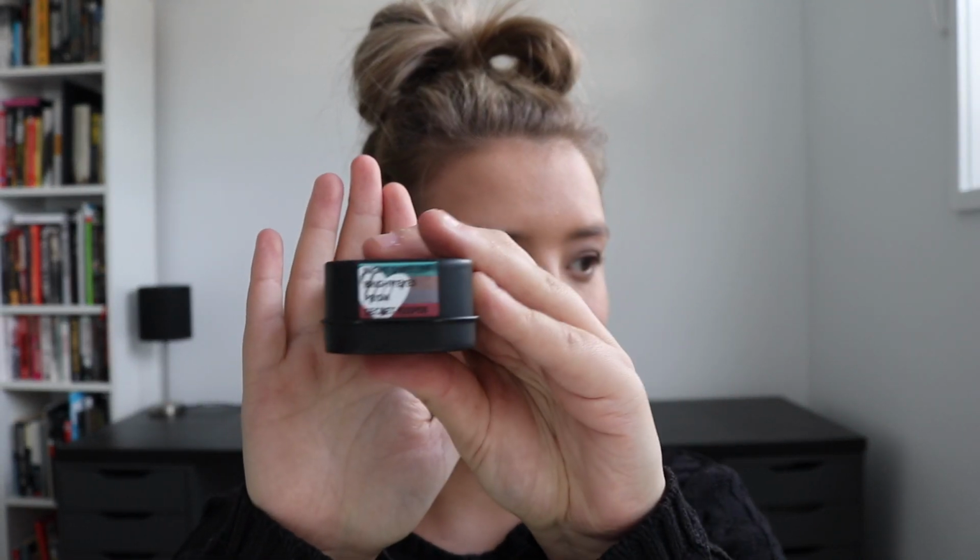I'll start with the tin that has the 4 eye shades in it. Nudestix is pretty good because they always give you a little sharpener as well, which you really do need, especially if you're traveling and on the go.